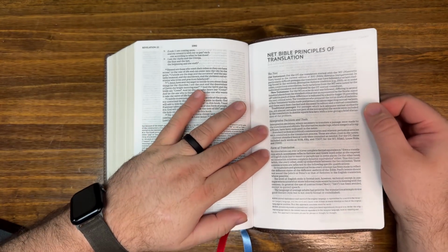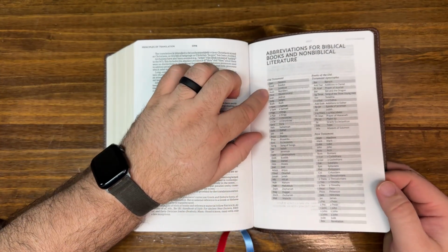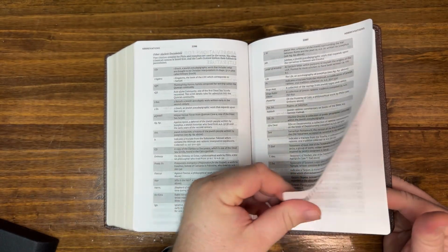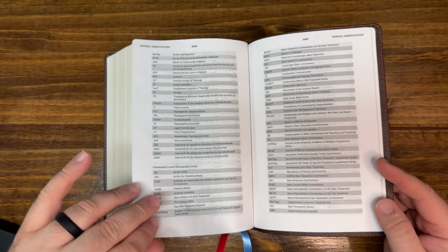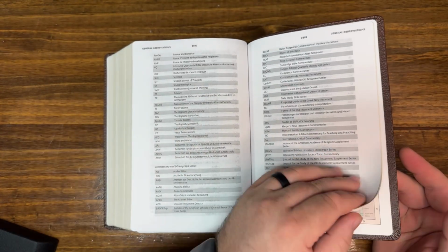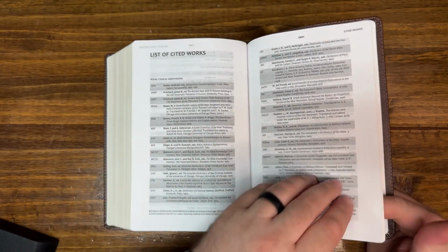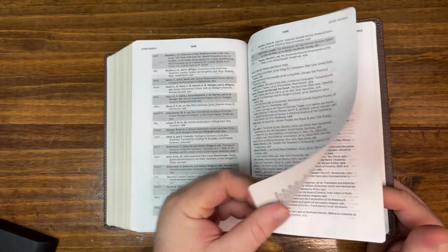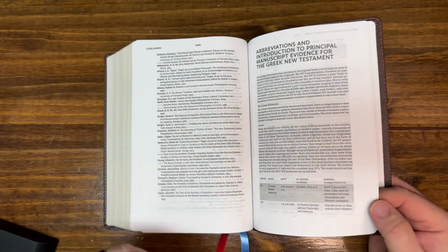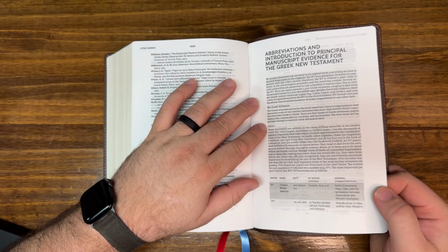you have some principles of translation, abbreviations for biblical books and non-biblical literature, general abbreviations, and this is just to help you understand some of the notes and other things that are in there. If you're curious about what one of these things means, you can find it here in the back. Lists of cited works. This is very scholarly, as you can tell. They've really done a great job of crossing all the T's and dotting all the I's. And then abbreviations and introduction to principal manuscript evidence for the Greek New Testament.